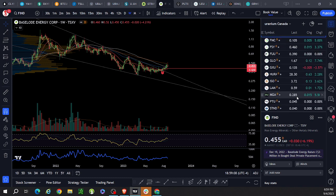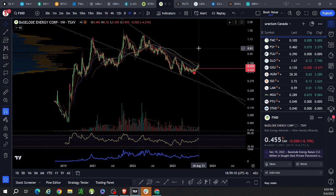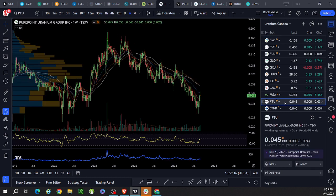So look at it in that respect if you want. Line it up with your fundamentals and what you think. There's people that think Pure Point's got a great deposit. I don't know. I have no idea. All I know is that when I see this flatline stuff, even on a weekly, there's nobody in it. This is algorithmic trading, so I'm not touching it. But that's the deal on the Canadian names.